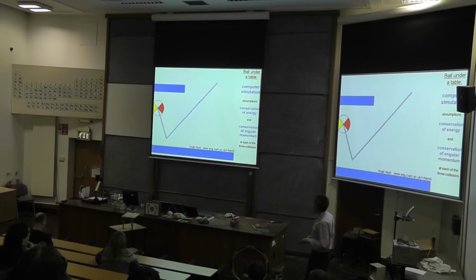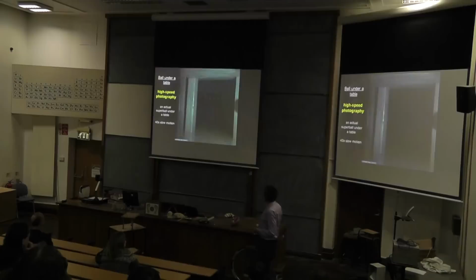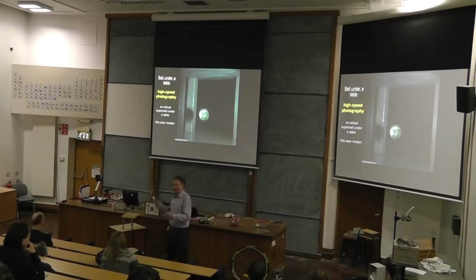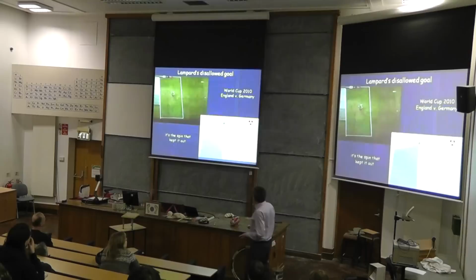And then what you can do is a high-speed video, and that's one of these balls here, just videoed up, and it does the same thing. And you think, well, this is really good. And I can teach a lot of science on the back of this nice, simple experiment, and I can get kids excited, and they can do these experiments, and then I can say, well, do you remember Frank Lampard's disallowed goal?